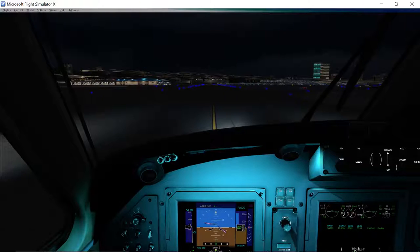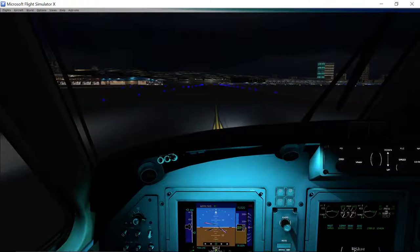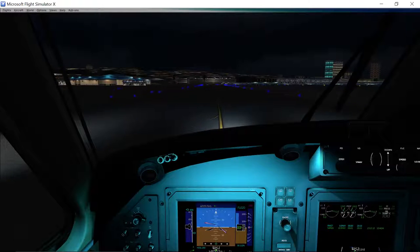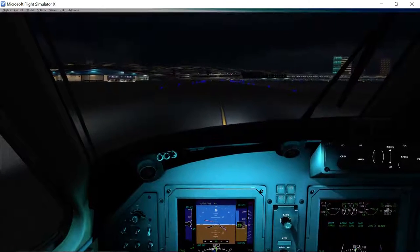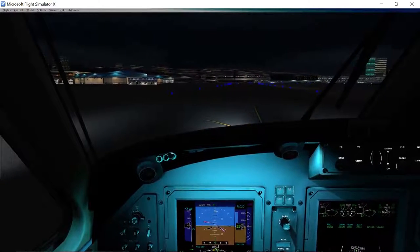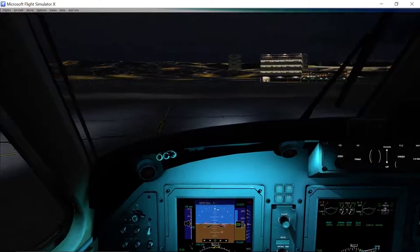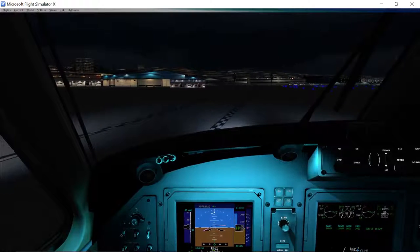So we'll continue down, and probably next left turn we'll take it in that building over there. That's the general aviation parking. Alright, we're gonna bring it in right here. And that, of course, is into a spot, but I want to get closer to the building, so we're just going to cut across.